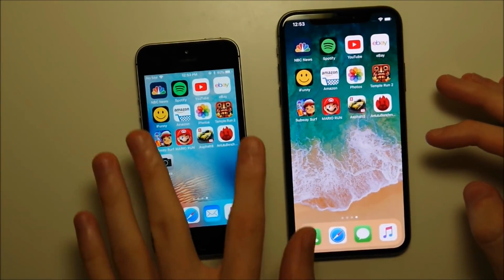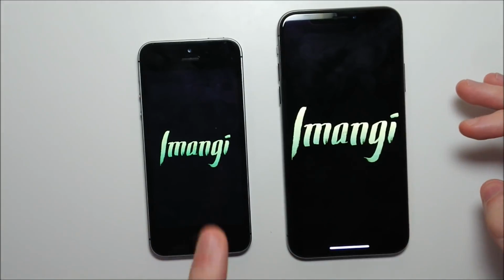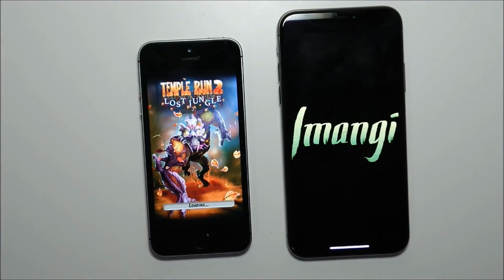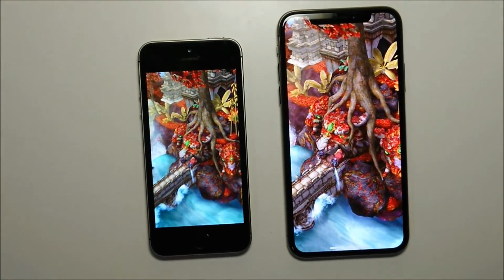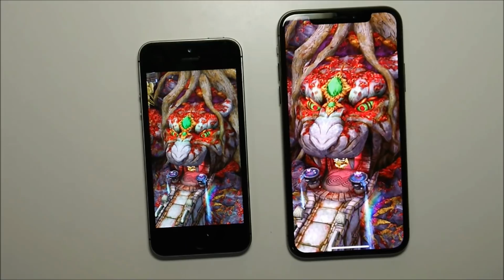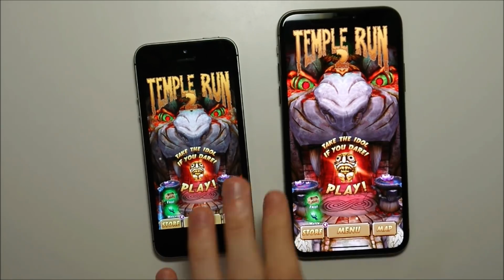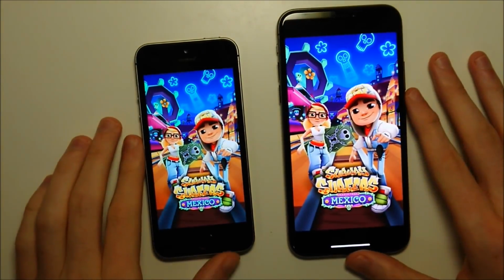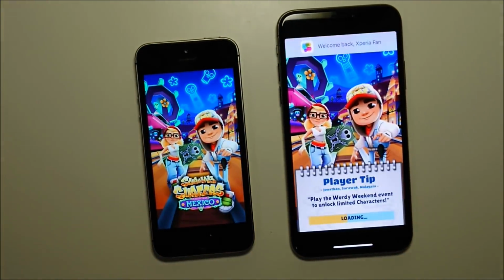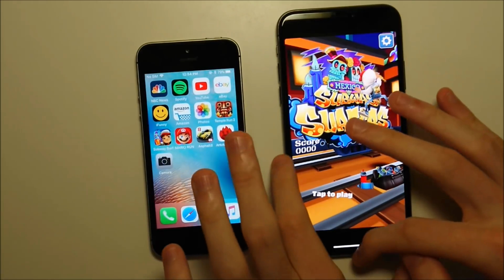Okay guys, now there should be a bigger gap here for these four games. First will be Temple Run. So the A9 versus A11. Wow, this one is actually very, very close. Yeah, this is about a half second win there for the iPhone X. Next up, we have Subway Surfers. And this one, a few seconds.